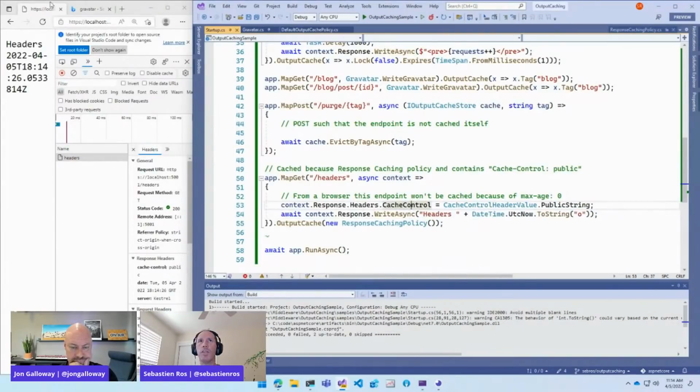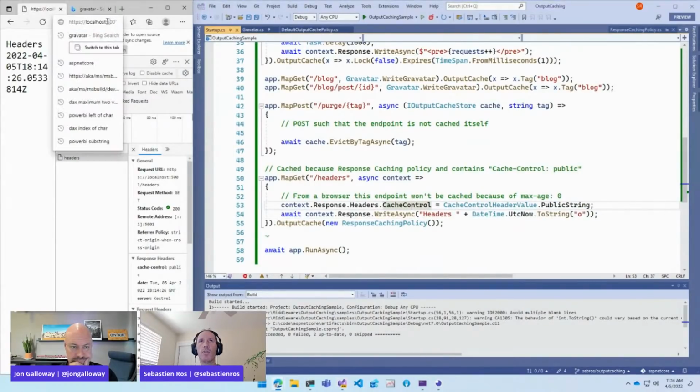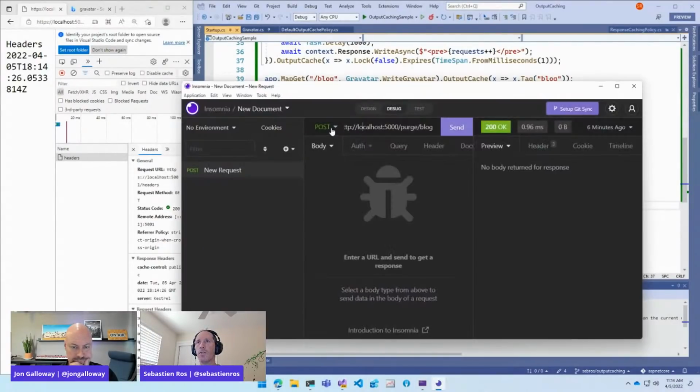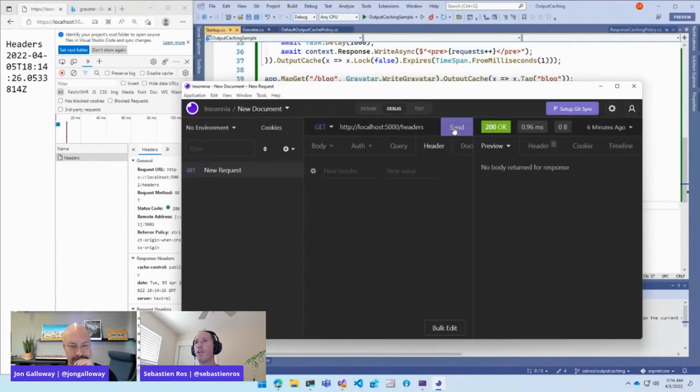So what we can do in this case is take that URL, which is /headers, in this thing. So I will do a GET on /headers. And this here won't apply that. I don't have this header. So I will send, and here, you see, I'm getting the same value again and again. So this is cached. So this is working, because I'm not saying I don't want a fresh value, it's working.